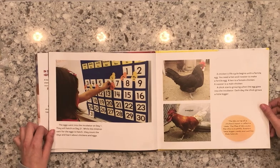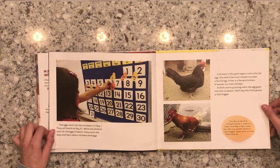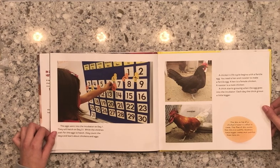The eggs went into the incubator on day 1. They will hatch on day 21. While the children wait for the eggs to hatch, they count the days and learn about chickens and eggs. A chicken's life cycle begins with a fertile egg. You need a hen and rooster to make a fertile egg. A hen is a female chicken and a male chicken is a rooster.